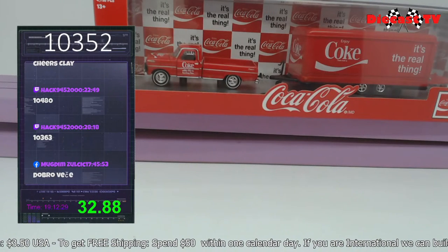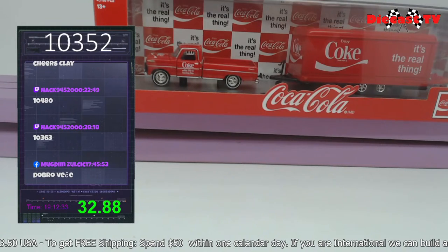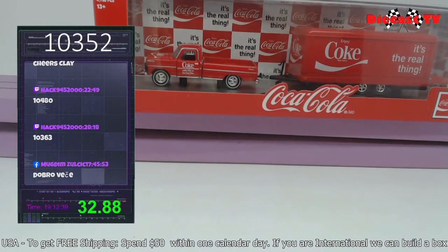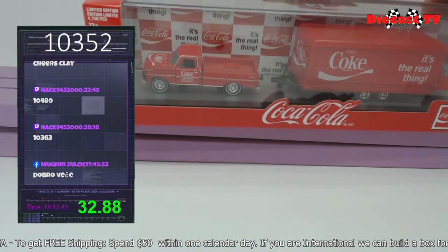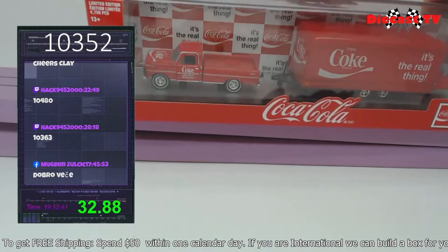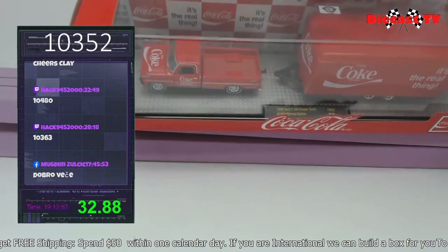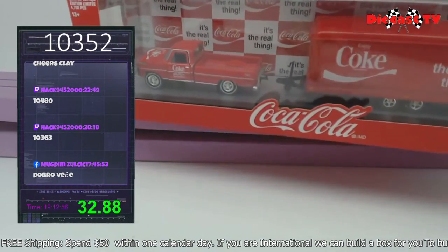Hey folks, it's Krista from Diecast TV. Check out what I have here today from M2. Clearly from the Coca-Cola series. We have the square body 1969 Ford F-250 Ranger. And then in the back of the trailer, what do we have? 1949 Mercury Custom. Check this out. I'm going to show you the top of that truck first. Let's swing it around. Packaging.